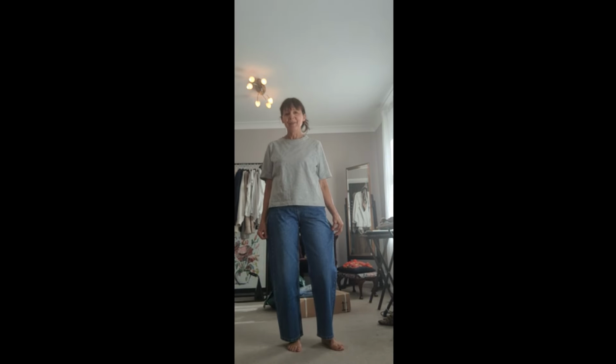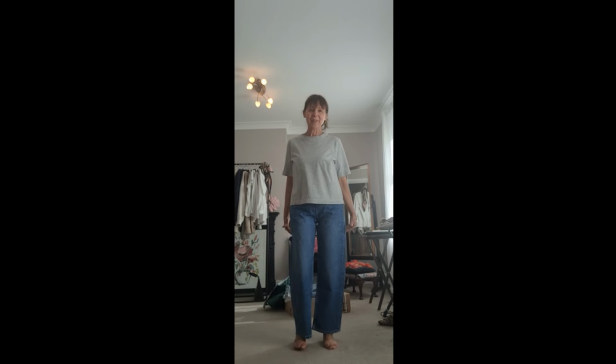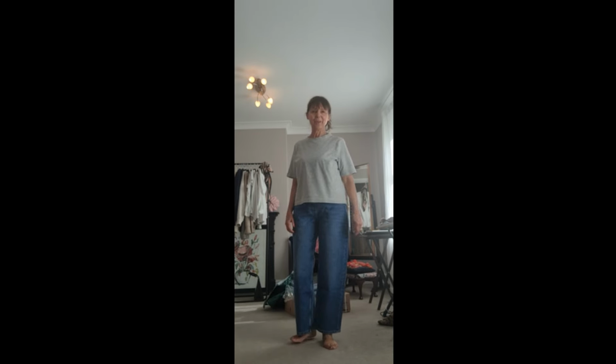These made me feel like doing a hornpipe. I feel like a sailor in them. I don't know, what do you think? I prefer them to the Bauschens, but I don't know. Should we try them with some shoes?